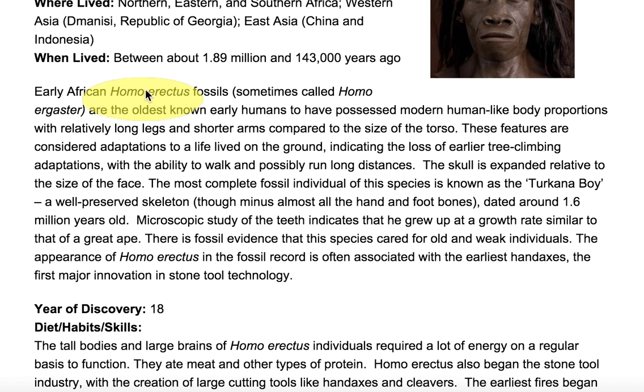Early African Homo erectus fossils, sometimes called Homo ergaster, are the oldest known early humans to have possessed modern human-like body proportions, with relatively long legs and shorter arms compared to the size of the torso. These features are considered adaptations to a life lived on the ground, indicating the loss of earlier tree climbing adaptations. The skull is expanded relative to the size of the face.